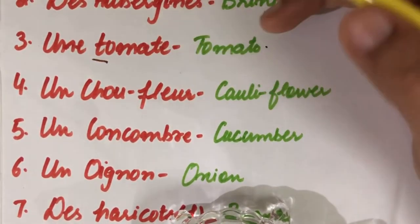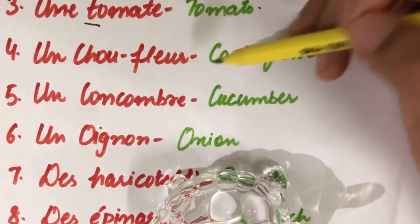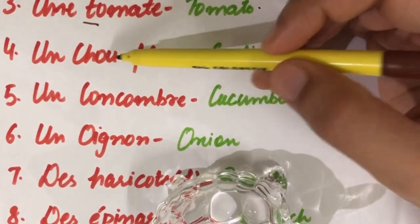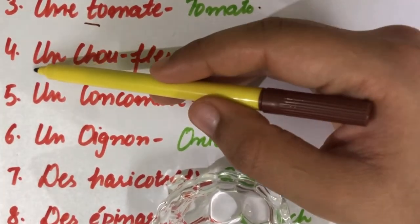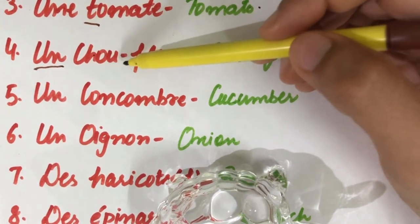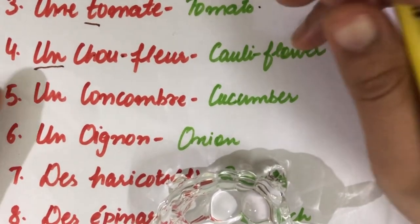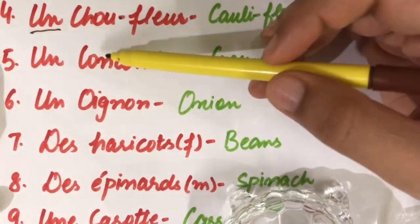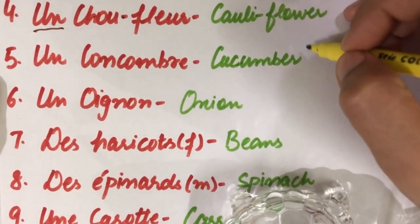What is tomato called in French? Une tomate. Right? Next is un chou-fleur. Right? Which is cauliflower. So what is the cauliflower called in French? Un chou-fleur. Okay? So this is masculine. Accordingly, un is used here. Okay? And what are the spellings? That is C-H-O-U. In between there is a hyphen, then it is F-L-E-U-R. Okay? So, moving on to the next. Next is un concombre. That is what? Cucumber. Okay?